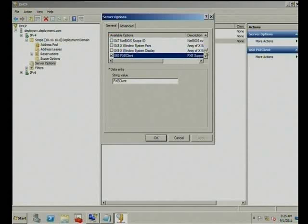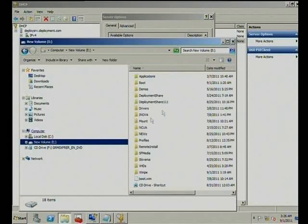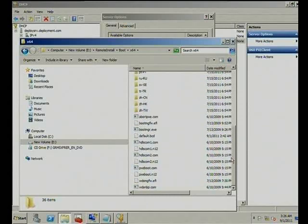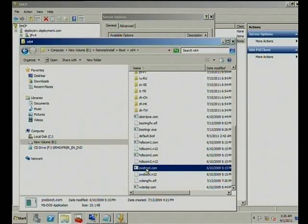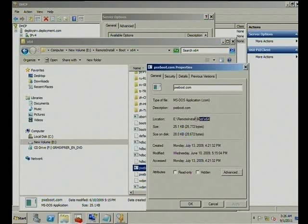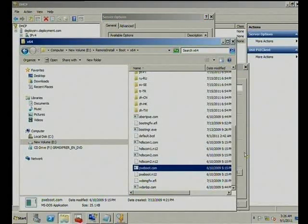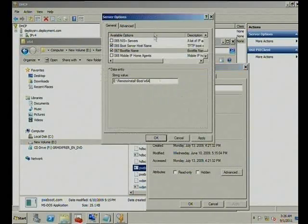Not so with 66 and 67. With those guys, 66, you're going to input the name of the server. The fully qualified domain name. With 67, this is the one I like to cheat on. This guy, I'm going to go over into my remote install folder, boot, let's say it's 64-bit clients, find the PXE boot. We'll go with just the standard pxeboot.com. Right-click, I'm going to open the properties, and I just don't like typing all this stuff in. That's what it looks like to fill in 67.